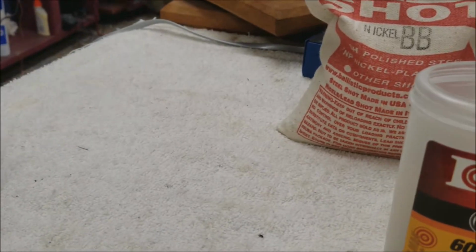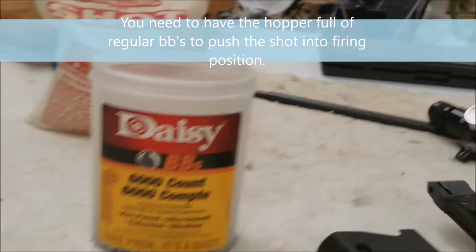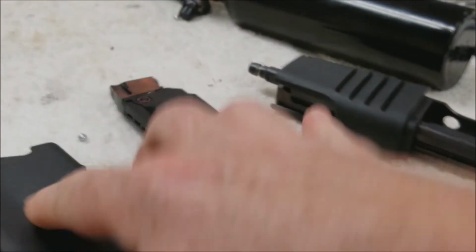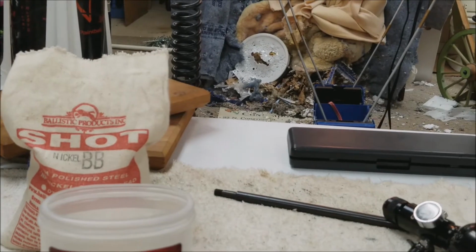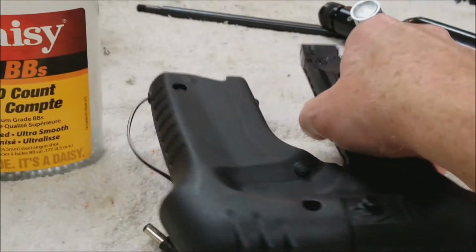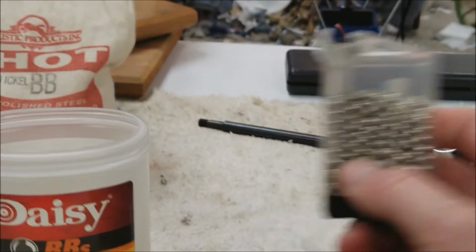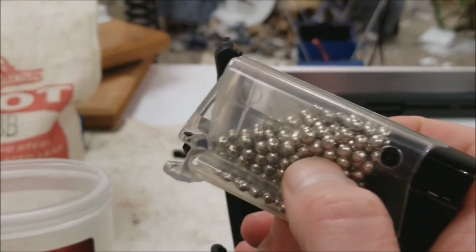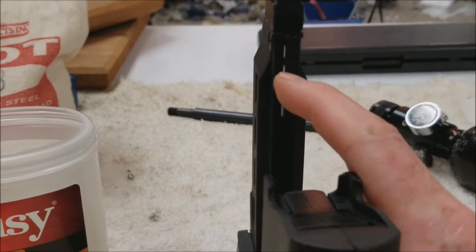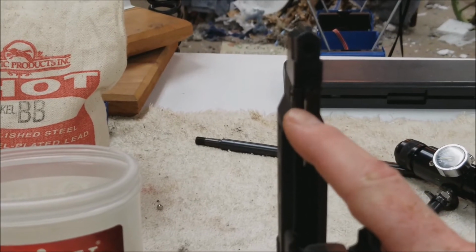Alright, now that we have all the BBs out of this feed channel, what you could do is put your plate back. Sorry guys about this film work. And then you can have your lead loaded up in one of these speed loaders and just load it like you would the 30 round magazine. It's not going to work in this magazine because I've got that steel liner in there, but I don't really shoot a lot of lead anyway.